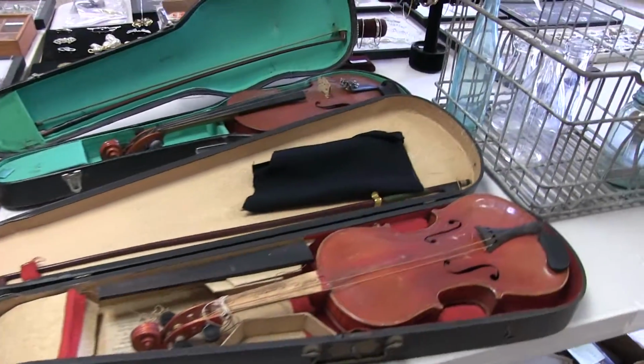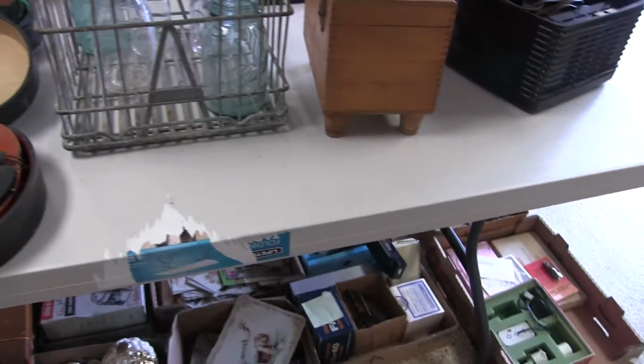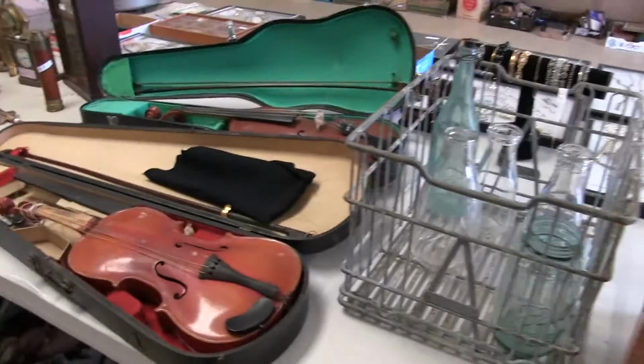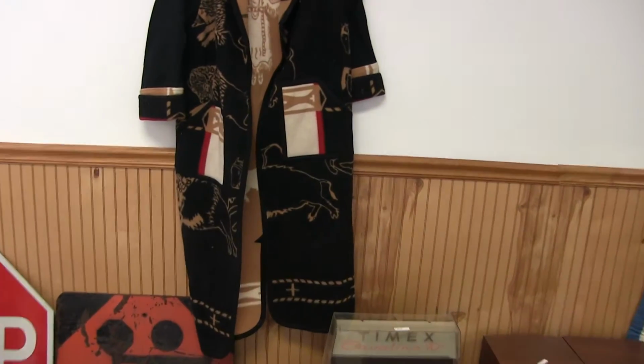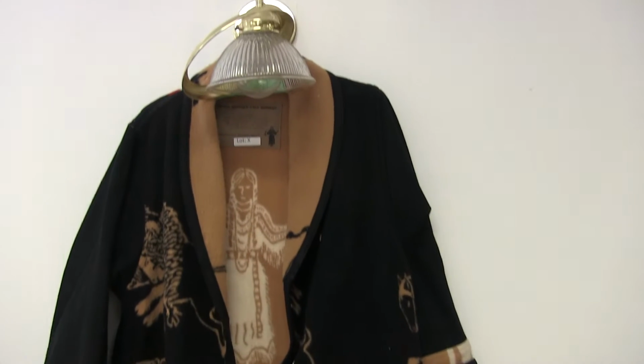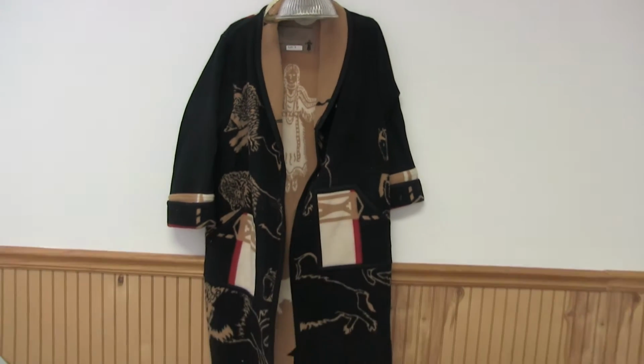And here's your traditional Stradivariuses. A lot of variations. I do want to show you this though. This is the White Buffalo Gal woman.